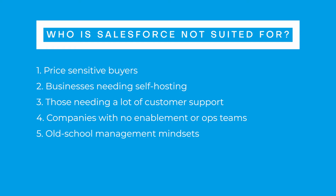And that might mean a serious culture change. Number 6, businesses needing something quick and dirty. If you're in scrappy startup mode and you're trying to survive and land your first customers, you do not need Salesforce. You need product market fit. You need your first dollars.